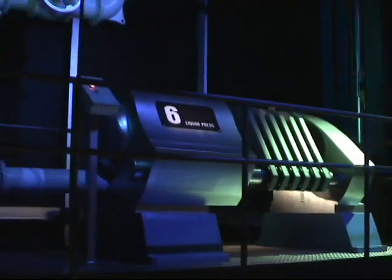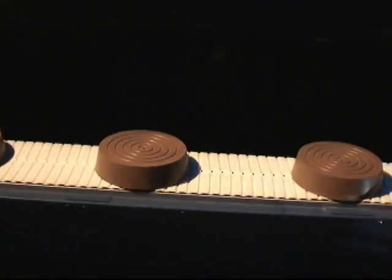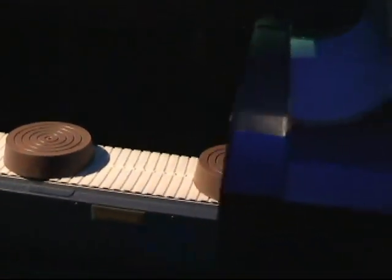Next, this large press machine is used to squeeze cocoa butter from the chocolate liquid. This cocoa butter will be added back later in the process to make the chocolate smooth and creamy. Well, now we've come to that all-important element, milk. And who better to tell us about it than the experts themselves?